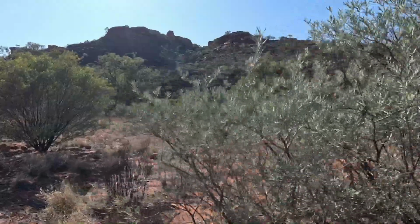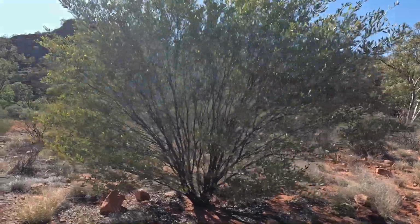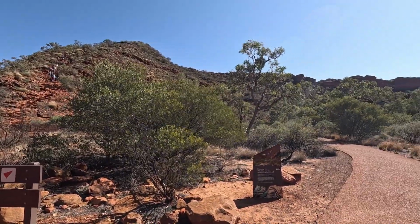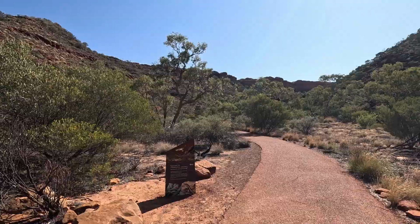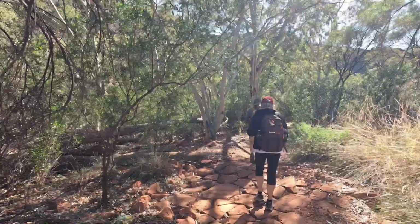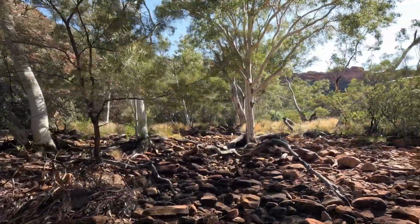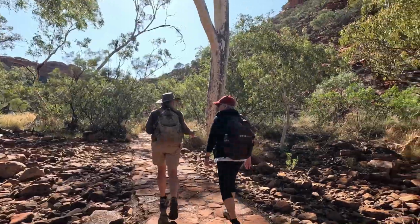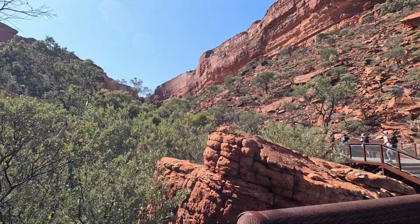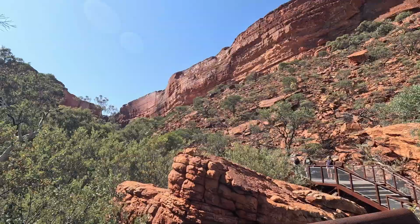The Kings Creek walk will suit those not looking for an overly strenuous activity. The walk is 2.6 kilometres return and leads you onto the floor of the canyon, where you can be rewarded with some spectacular views. The entire walk takes less than an hour to complete. At the end of the walk is a viewing platform. Take a few minutes there to rest, relax, and enjoy the excellent view. And here is the viewing platform. The scenery really is magnificent, and it's well worth the walk.